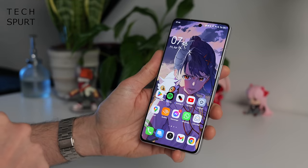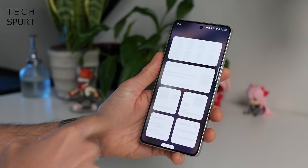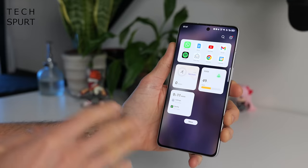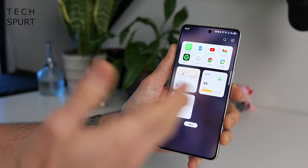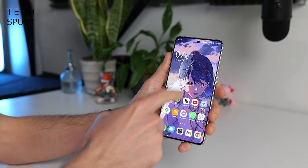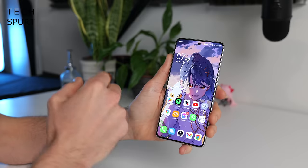For one, if you swipe right from the main desktops, you'll bring up what's known as the zero screen, which always seems to take a little while to kick into action. And this is just a series of widgets that have just kind of been slapped on there with seemingly very little thought. But hey, you can at least drag down that notifications bar with a quick swipe like so.